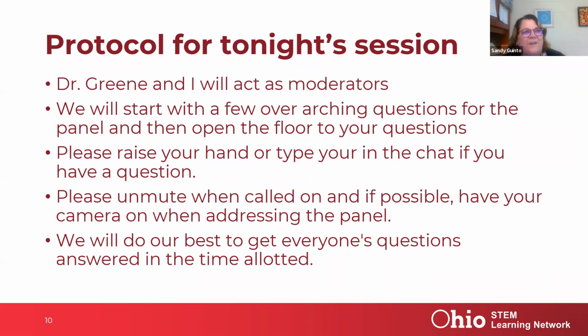Our protocol for tonight's session: Dr. Green and I will act as the moderators for the session. We'll start with a few overarching questions, just to get the panel warmed up and to get teachers' minds flowing for questions that you might have. If you have a question, you can raise your hand or type it in the chat. We will try to monitor both the best that we can so that we'll be able to ask the expert that could respond appropriately. Please unmute yourself when called on, if at all possible, and if you could have your camera on. I know for some people it makes their internet run slower. We understand that as well. We will do our best to get everyone's questions in and answered in the allotted time that we have. Any questions about the protocol?